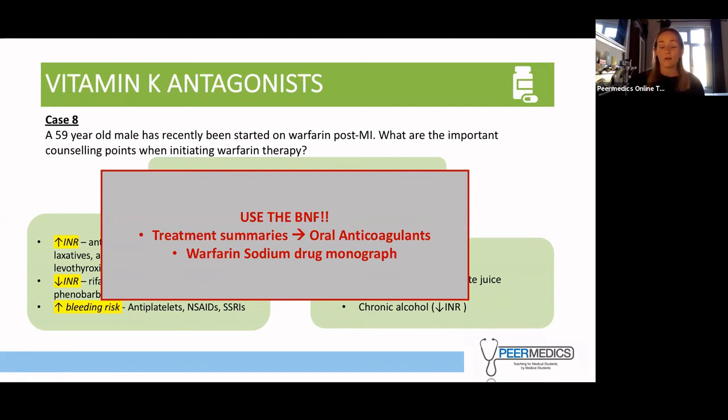So if they say, what effect does rifampicin have on warfarin? You can look it up on the BNF. You don't need to sit there and think, oh gosh, I can't remember. Just search it. It's absolutely fine to do. And that's what they're kind of testing to see whether you know that that information is available to you.